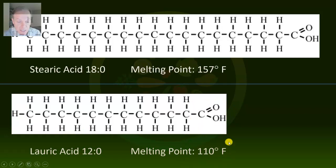And so that's why it's got a lower melting point of 110 degrees Fahrenheit. So in other words, unless you have an out of control fever that's threatening your life, you're not going to be at 110 degrees. Your body's going to be at about 98 degrees. You will find that this fatty acid is actually solid at body temperature. One of the reasons we don't see coconut oil as health food.